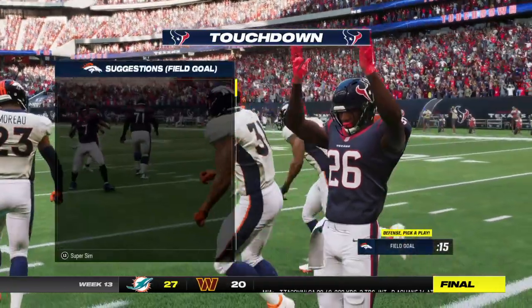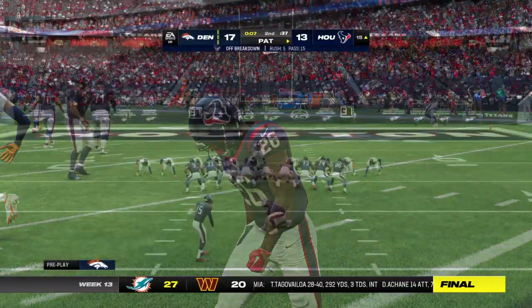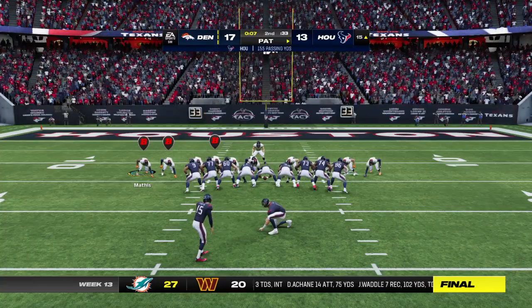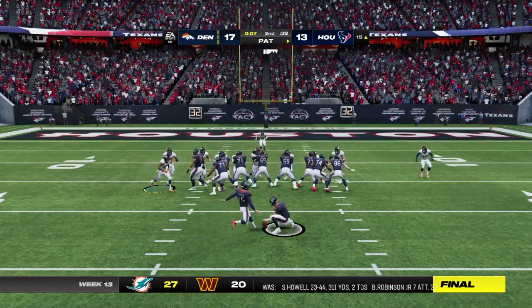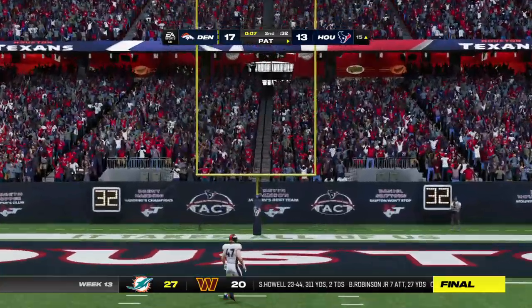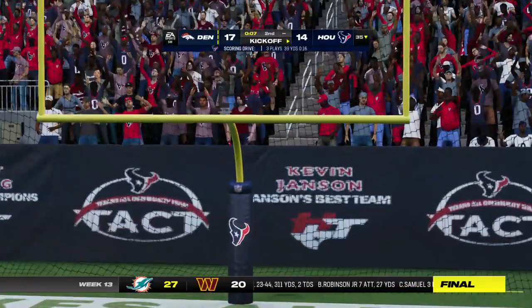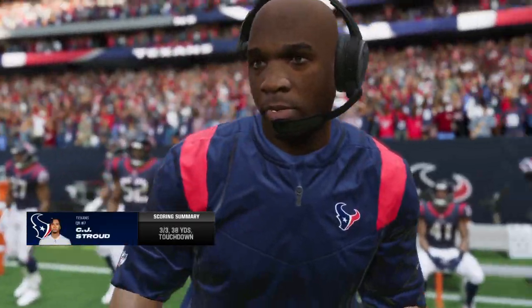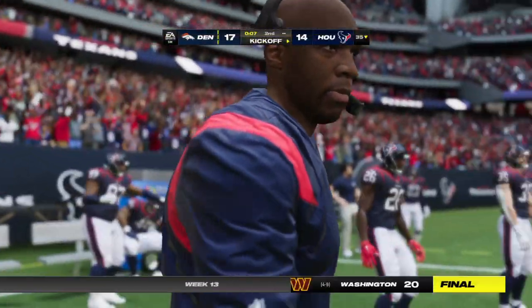Touchdown! Devin Singletary in the final seconds of the first half. And the Texans are able to cut into this lead in the final seconds of the first half. Extra point by Fairbairn, up and good. And the lead's down to a field goal at 17-14.